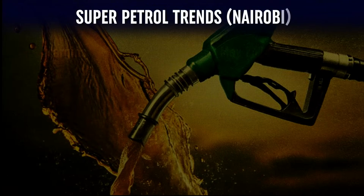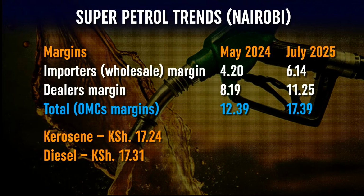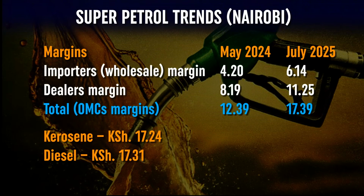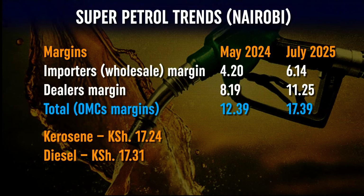Let's break down the margins as reported by April. So the importers' wholesale margin was at 4 shillings 20 cents in May 2024. In July 2025, it has gone up to 6 shillings 14 cents. The dealers' margin, these are the retailers and operational margins, was at 8 shillings 19 cents in May last year. It is now at 11 shillings 25 cents. So there's an increment of the total margins from 12 shillings 39 cents to 17 shillings 39 cents in Nairobi for a litre of super petrol. If you look at kerosene and diesel, the margins are almost the same, just a difference of a few cents. That's how the figures are looking.